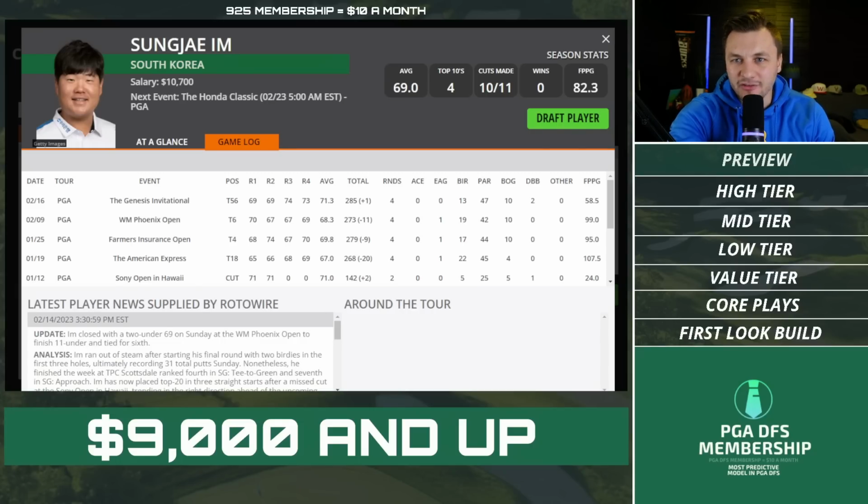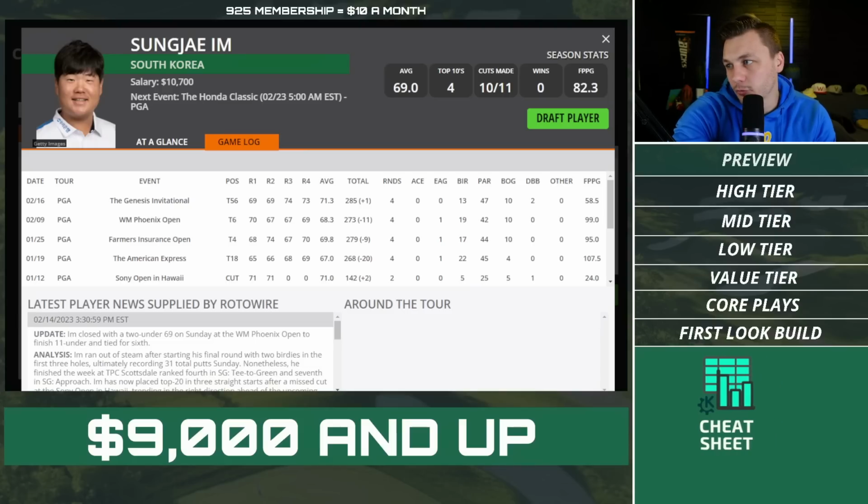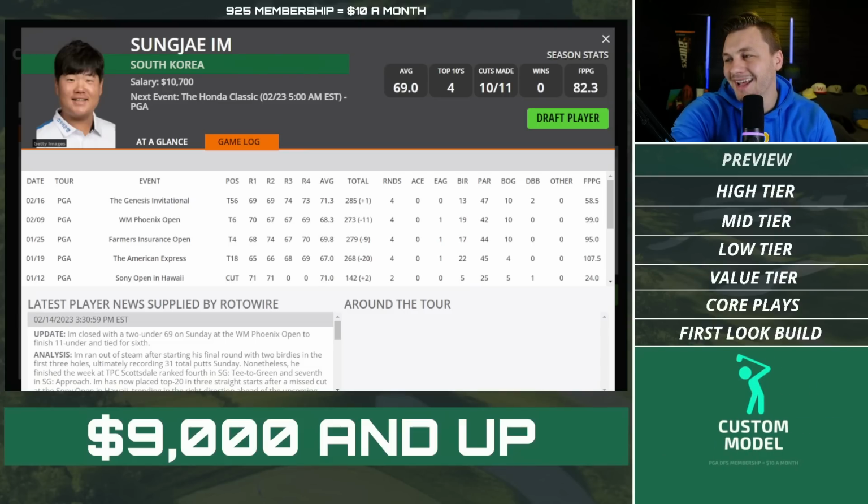If you look at last week, we can see he definitely fell off, and that's not encouraging. 74, 73, that is not encouraging after being in contention. And that's after 2 weeks in which he had T6, T4, and T18. So obviously in great recent form, 3rd best in recent form rank, 2nd best stats in the field, guys, which is obviously great.